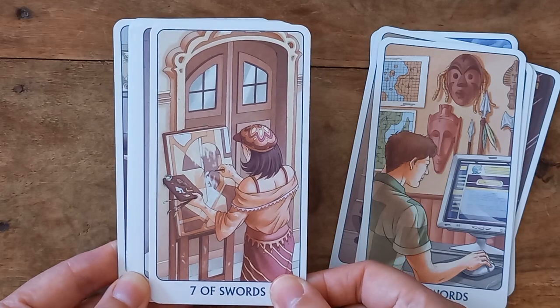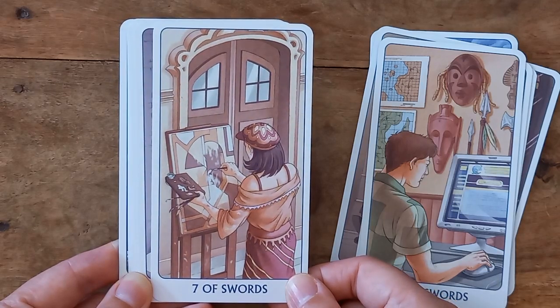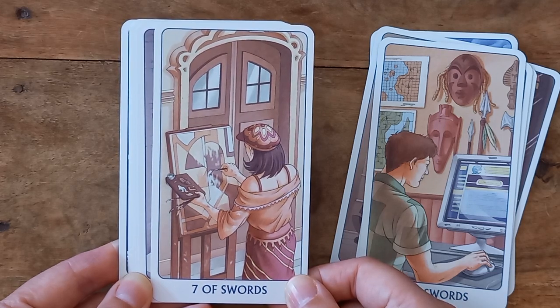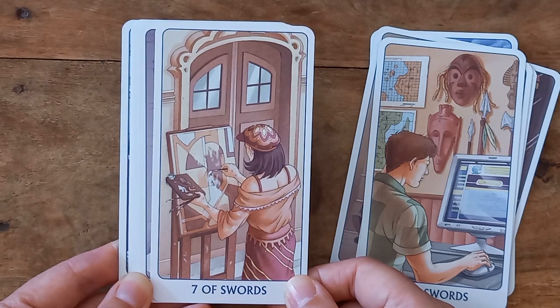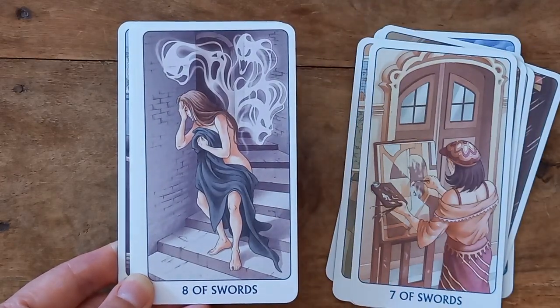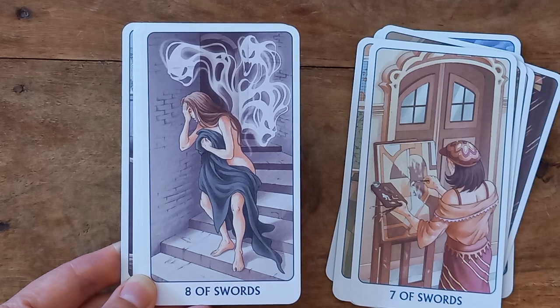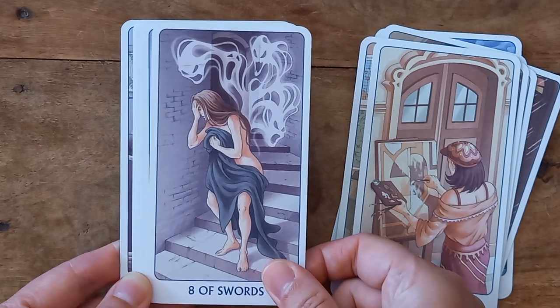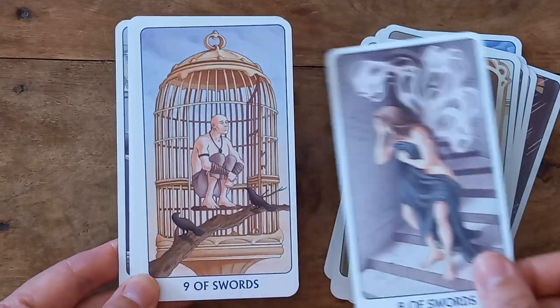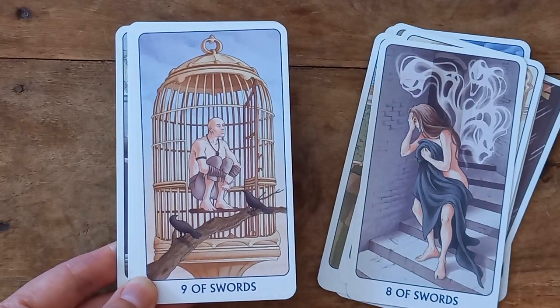Seven. So she is preparing, by the looks of it. Prepping her background, prepping her canvas. Eight of Swords. Well, that's like she's having nightmares, which I'd normally expect from the Nine of Swords. Whereas our Nine of Swords is trapped in a cage. Are they the wrong way round?